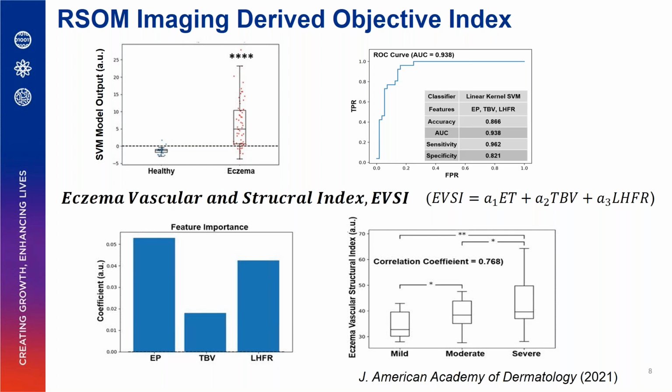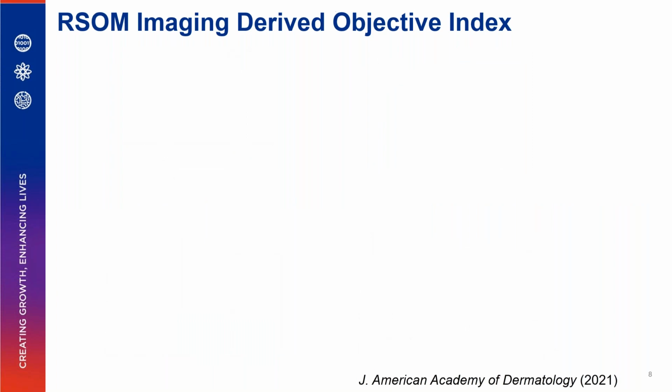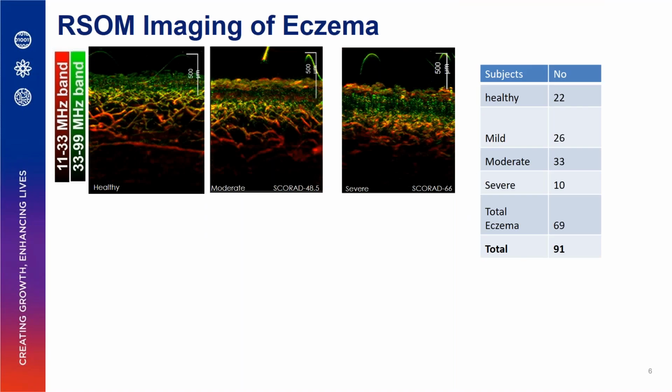If you look at the patient load in my previous slide, we have a mild case which is about 26 subjects, which varies between 0 to 25. So we have cases even with a SCORAD score of less than 10 as well.